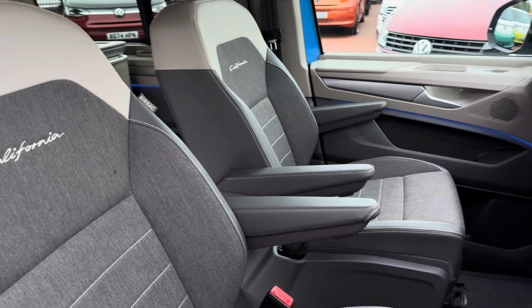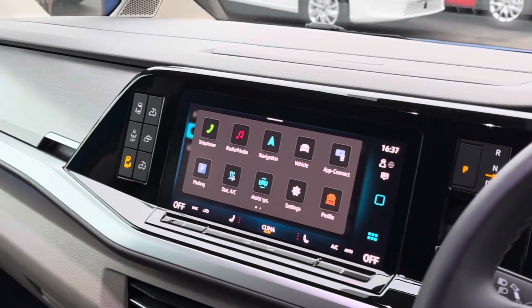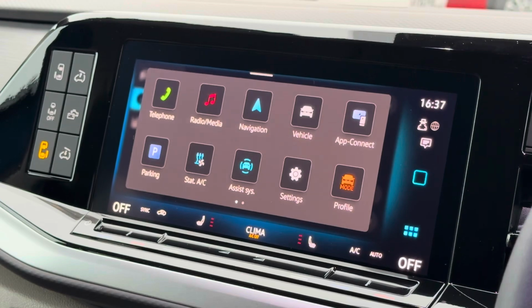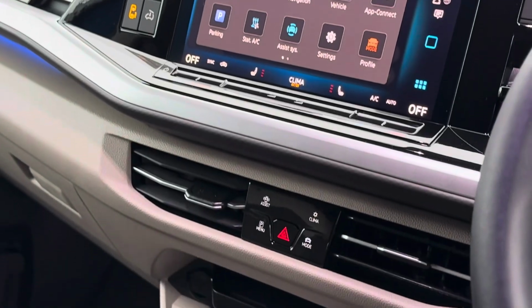In the front 2 seats we'll find 2 armrests each as well as a heated function, and the vehicle also features twin power sliding doors to the rear. In the centre of the dash we'll find a colour touchscreen multimedia system which includes inbuilt navigation as well as allowing you to connect your smartphone device using Apple CarPlay or Android Auto.